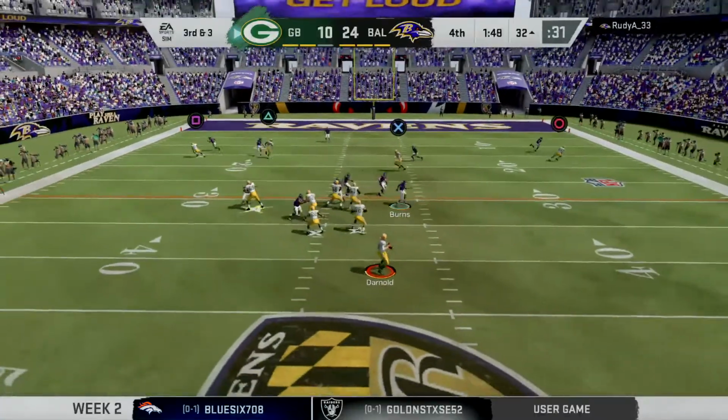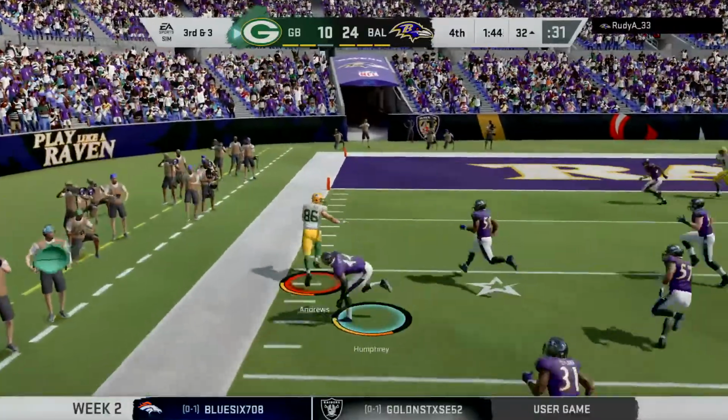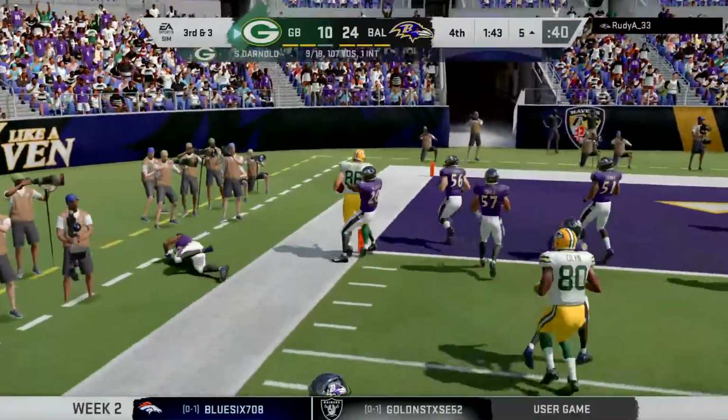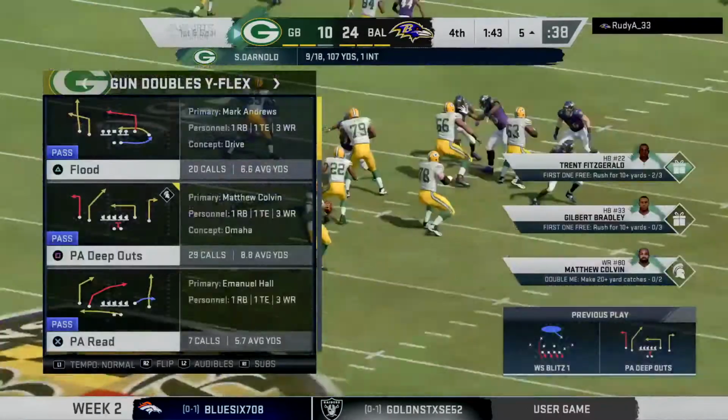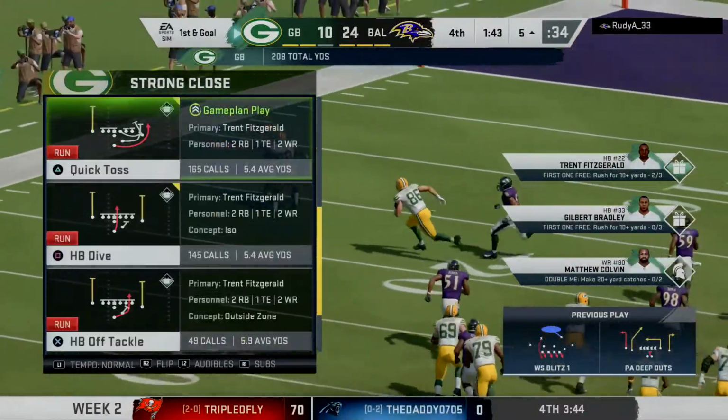They'll fake the handoff. Now Darnold. That's caught by the former Sooner, Mark Andrews, and he will reach the 5-yard line before going out of bounds. They're able to convert on third down, and that sets up a first and goal.